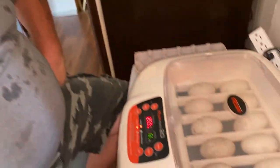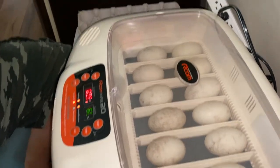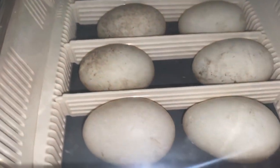Why every hour? Because it says to do a minimum of every 4 hours, but most incubators are set for an hour. It doesn't hurt them to be moved more. Just makes the chances of hatching better. Oh, okay. So. All right, well. We'll see how it goes.